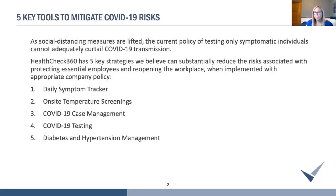Temperature screening. Lots and lots of companies are talking about requiring employees to take their daily temperature reading. Whether it's an on-site screening option or whether they're providing thermometers to all of their employees to self-report their temperatures, that's a really hot topic right now.